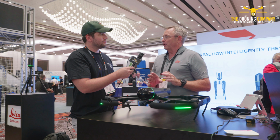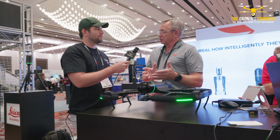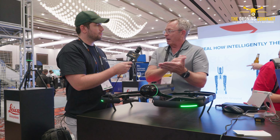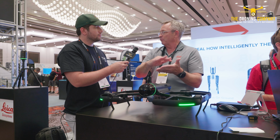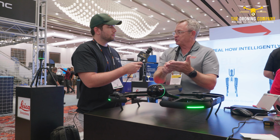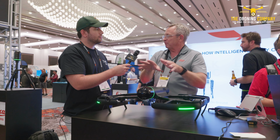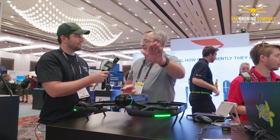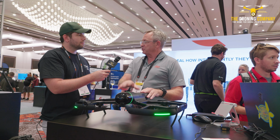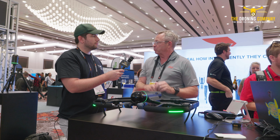So from a piloting standpoint, it's super easy to fly. If you know how to operate a smartphone, you know how to fly the BLK2FLY. We have gesture controls, so on the tablet, when you swipe to the right, the aircraft rotates to the right. When you swipe to the left, it rotates to the left. When you pinch to zoom in on the video, it flies forward, and when you pinch to zoom out, it flies backwards. That's amazing. When you double tap anywhere on the screen, it flies in that direction X number of feet that you set in the settings, or until it detects an obstacle, at which point it'll stop.